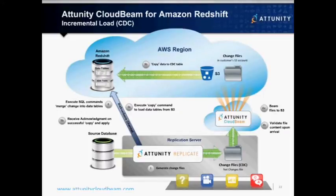And the only communication between the on-premise and Redshift is actually an instruction channel that tells Redshift when to load the data in and validates that all the data has indeed arrived. So this sort of solution ensures high performance and high throughput for your environments.